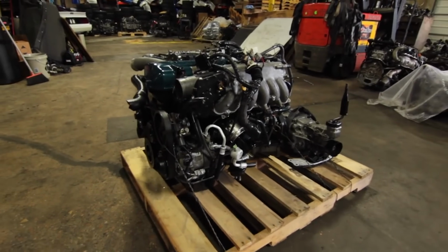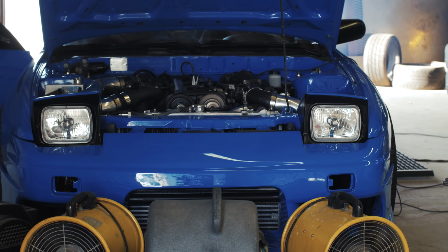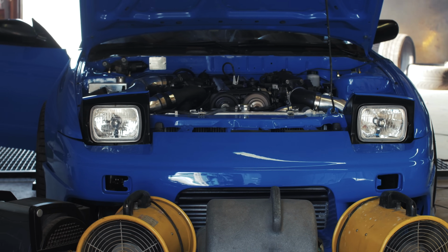So first and foremost, let's go over the car. This started off as a twin turbocharged 2JZ. The twin turbocharged project was an experiment. The experiment was, can you use built twin turbos on the 2JZ using the stock housings to make single turbo power? And would this be cheaper and more efficient than doing a single?